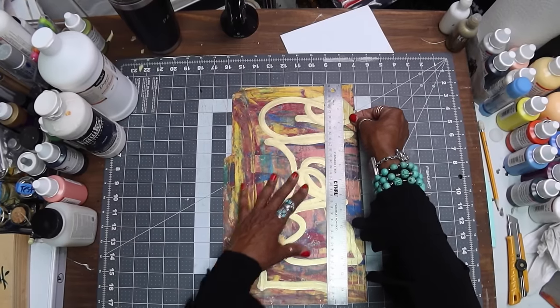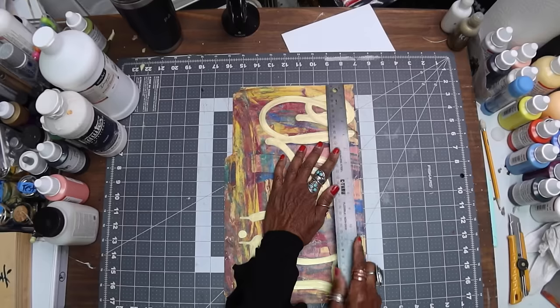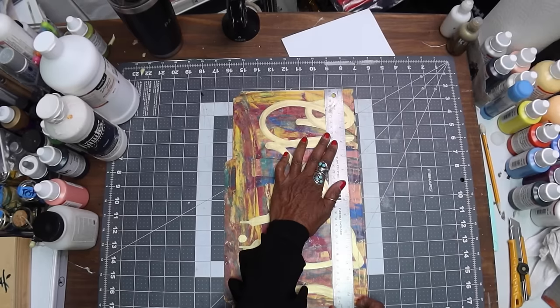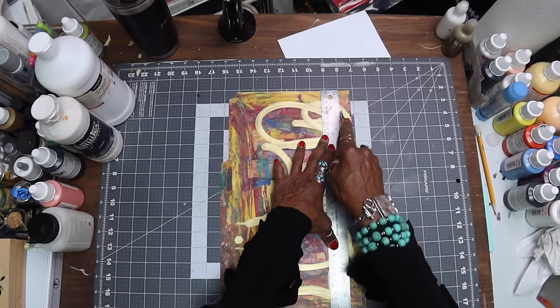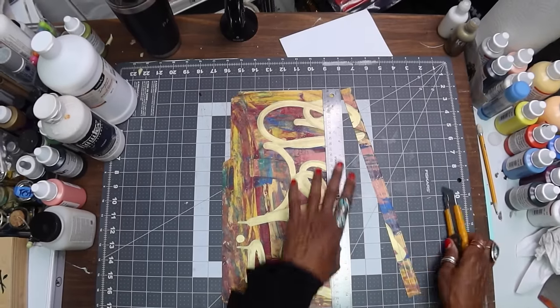This whole structure will be folded. There's no sewing, just folding and gluing, but I just have to get everything cut. I find it's best to get everything cut and in place and then do the folding. And I'm so excited to get started.